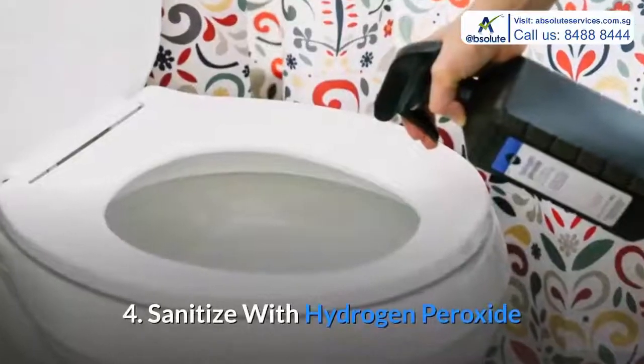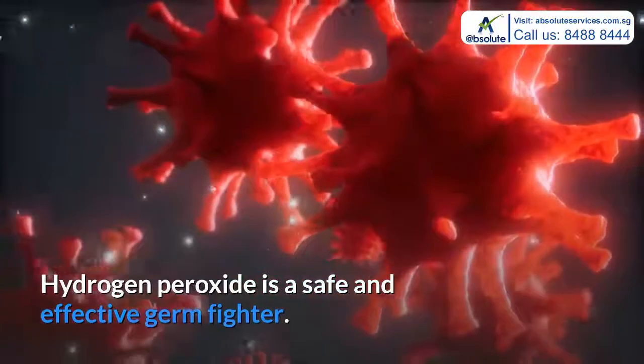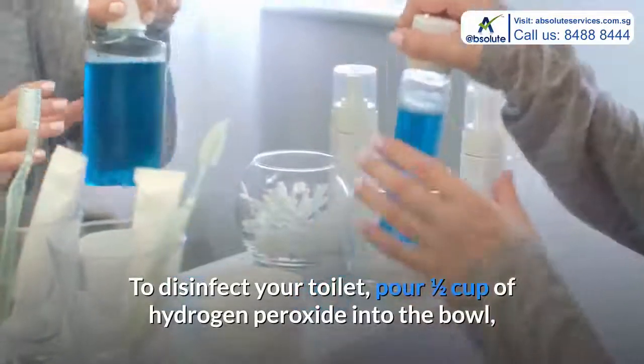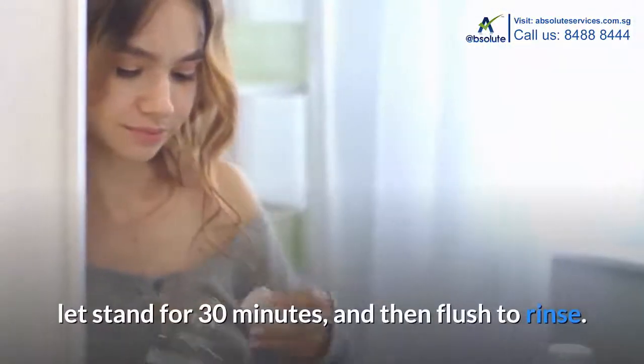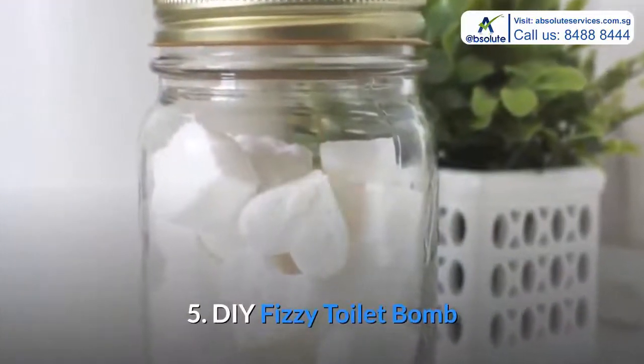4. Sanitize with hydrogen peroxide. Hydrogen peroxide is a safe and effective germ fighter. To disinfect your toilet, pour 1/2 cup of hydrogen peroxide into the bowl, let stand for 30 minutes, and then flush to rinse.